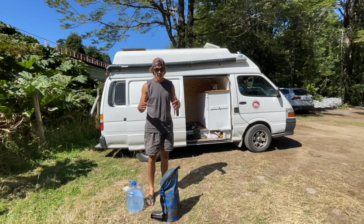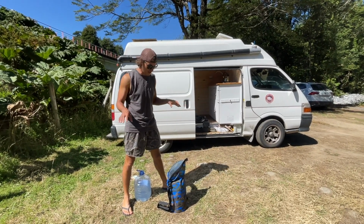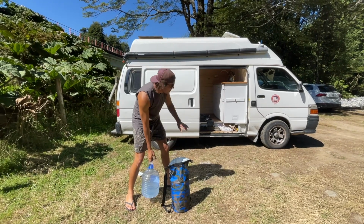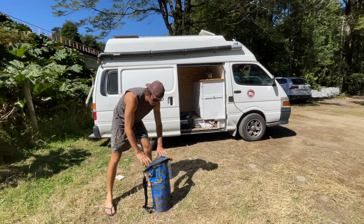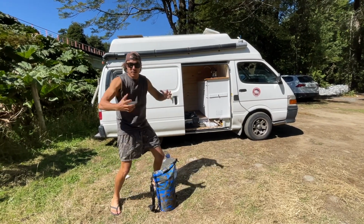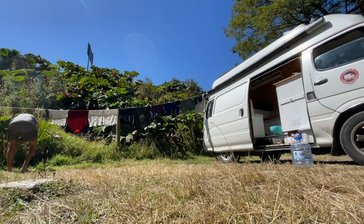So I'd like to show you how we're actually doing our washing while on the road. There's like zero laundry places. So we got a dry bag, fill it up with warm water. All we do is just pour it in with soap and hot water, and then we roll it up, and then we just give it a good shake for a while. Maybe roll it around, and then rinse it out and hang it up. While the washing dries, we're going to go on a hike to a glacier.